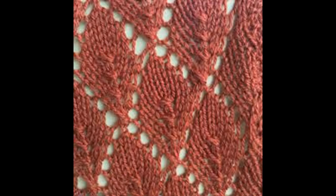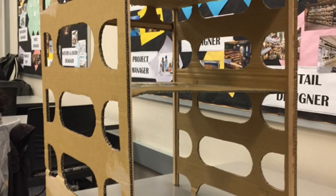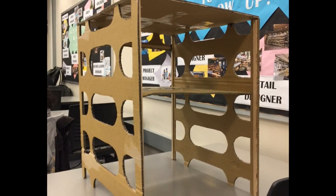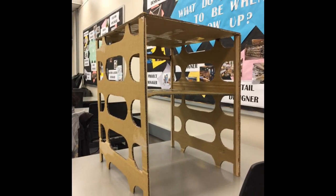Tracy Wolf wanted to develop a simple-to-build design that used the CNC to create interest. She found her inspiration in holes and ornamental patterns created with knitting. She decided to create a furniture piece with holes and cuts in a pattern. Constructed from cardboard, the table is user-friendly with extra shelving.